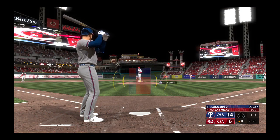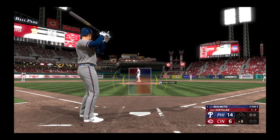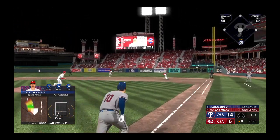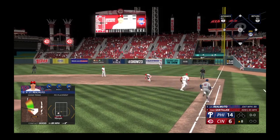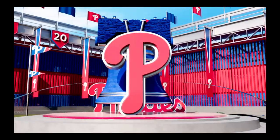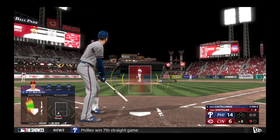And welcome back. All set for the start of the inning. And now it is JT Realmuto. And he deals. Knocks it down. Now he gets it to the pitcher covering the bag. He keeps his composure and they get the out.